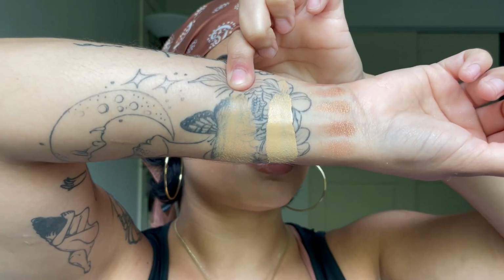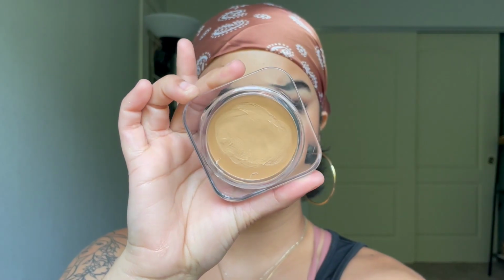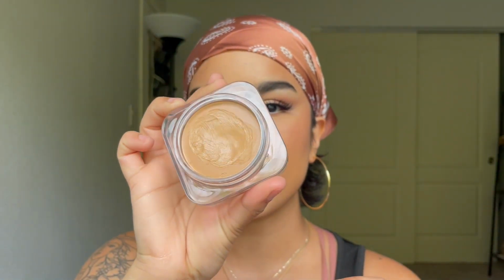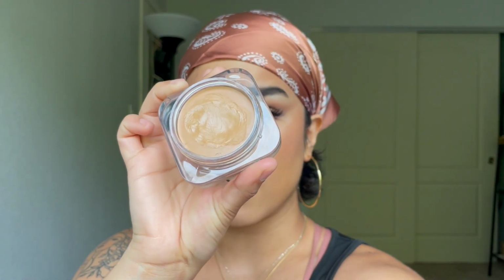And they are pretty full coverage. They're covering up my tattoo almost completely. So again, this is Golden and this one is Butterscotch. Even in the component, you can see how creamy this is. And if you have oily skin, this might scare you because it looks like it'll just be greasy and slide right off your face. But that is not the case with these foundation balms. They set themselves. I don't really have to powder, and I'm not worried about any kind of transfer if I'm touching my face or if I accidentally rub my face.